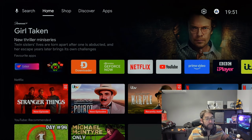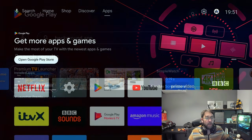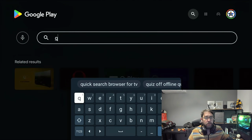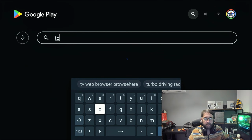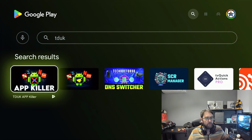How do you get this app, do you say? So all you do, go to your App Store, open Google Play Store, and then search TDUK. Just type in TDUK, it's the easiest way. Hit the magnifying glass, and you will see the different apps he has in there. The one we just used was the app killer.